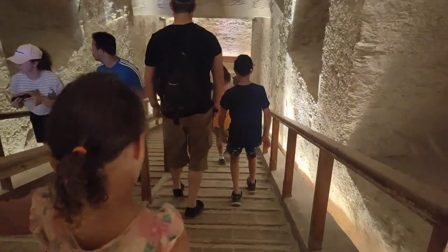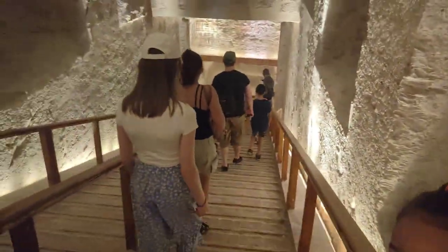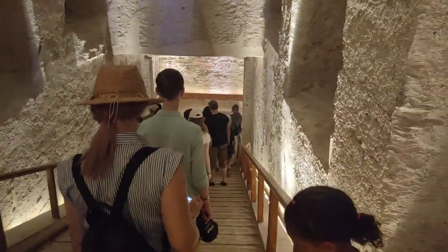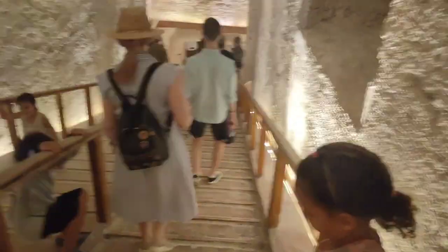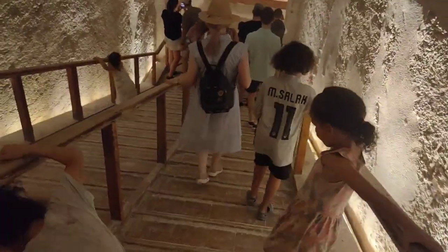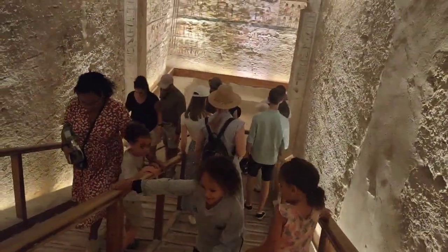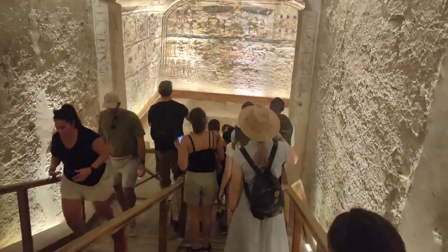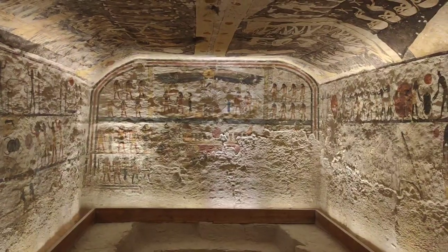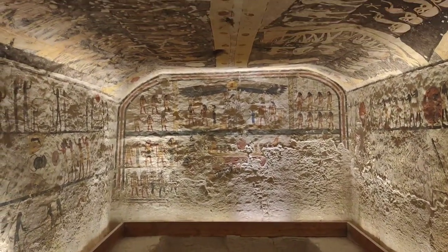Watch your step, love. To get to this point, there are no steps, but then you do have these down here. So you could get to this point and stop if you're having any mobility issues. This is the chamber where the sarcophagus used to lay. It is no longer here, but the artwork in it is beautiful.